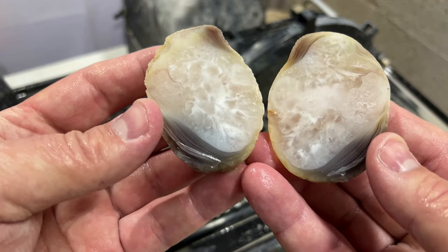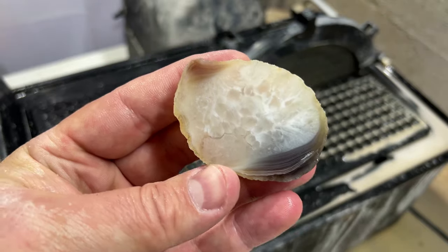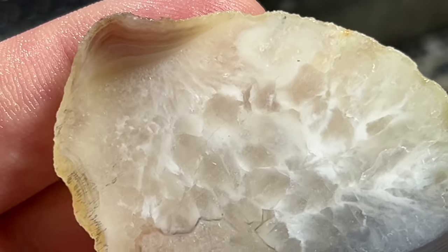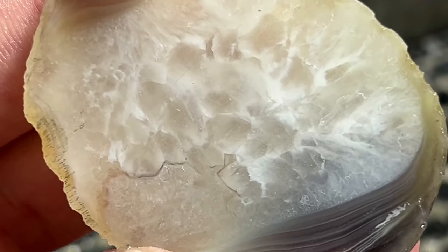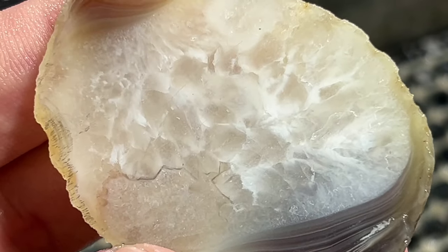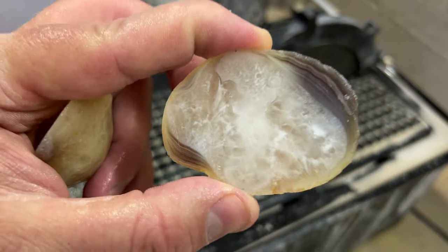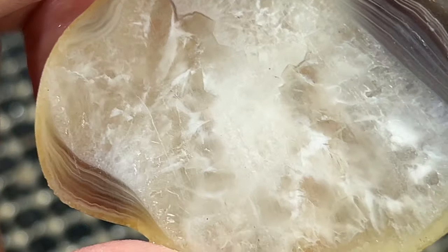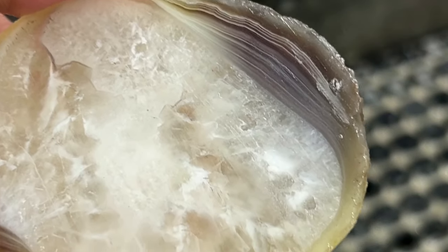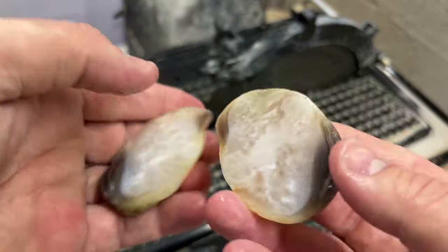Yep, a little bit of banding on the edges there. Mostly quartz, though. Oh, dang it. Not even real pretty quartz. I mean, it is kind of, but not really. I guess, in my opinion. Yeah. Well, I guess there's got to be one not as good one in every bunch, right?